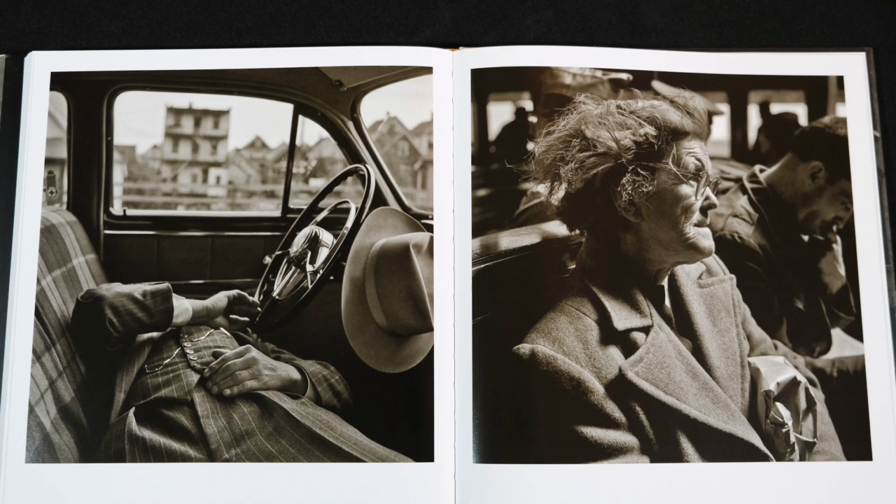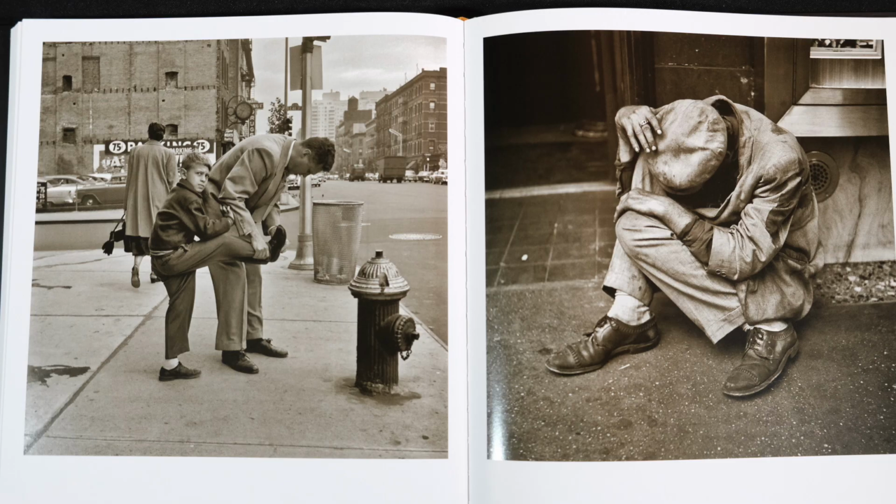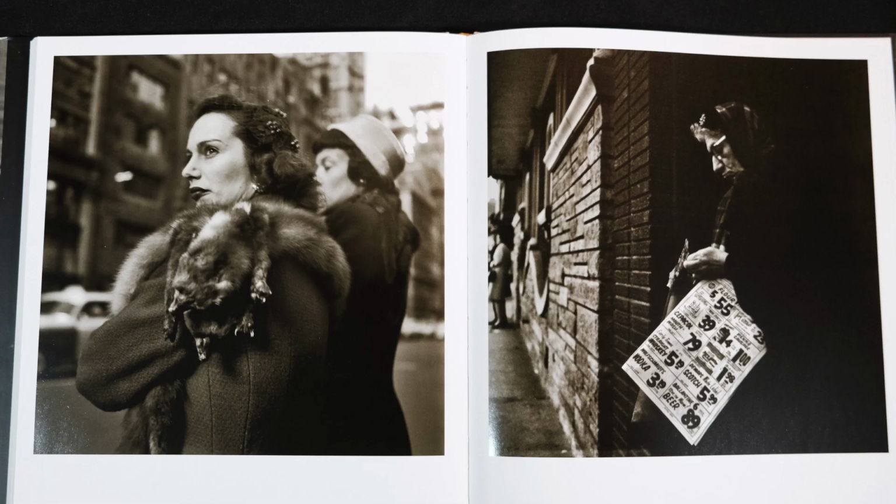Vivian Maier. This is an incredibly high quality book, and it tells the story. The images are fabulous, all done with, or most of them, I should say 90% of them are probably done with a Rollei. And I have enjoyed just going through this book and looking at these images time and time again. And it's a new book for me to look through, but I'll tell you, boy, just great stuff, great stuff. I'm amazed every time I go through this.